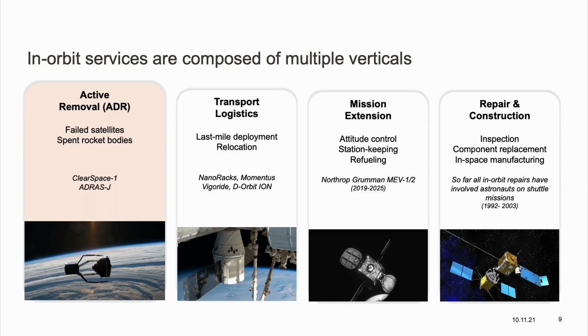Beside that, we also need to be able to deliver platforms into the right orbits, and that's typically services provided by actors like Momentus or D-Orbit in Italy, or Nanoracks, for example, work on that kind of solutions.